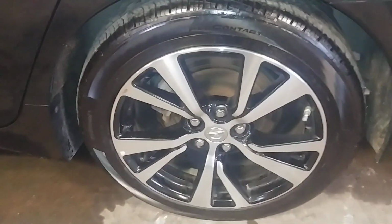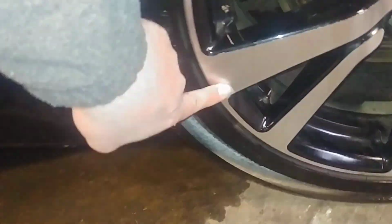It's just under 730 seconds. This door looks good. This rear door looks good. This quarter looks pretty good. Here's your rear driver's rim. Very nice. That's some glue. I don't see any curbing. Your tire tread is just over 730 seconds.